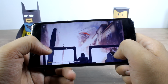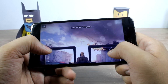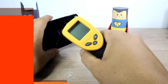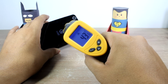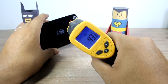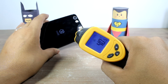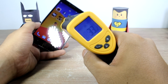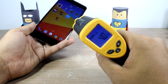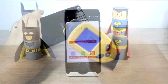Now guys, that was the overall gaming on the CREO Mark 1, and let's have a look at the final temperature readings after 30 minutes of gameplay. Now talking about the heating on the Mark 1, the area near the camera reached around 43 degrees Celsius after 30 minutes of gameplay, but the surrounding areas were around 40 degrees. Now the front had a reading of around 38 to 39 degrees Celsius, which is okay, and the glass back panel minimizes the effect of heating and it's way better than the metal finish.